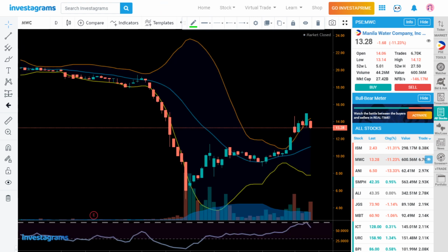Next. MWC, right at a glance, I see that there will be some retracement that will happen. So you triggered the upper Bollinger Band here, but then again the next day it ended inside. So chances are it might go back to your MA20 and then rest.